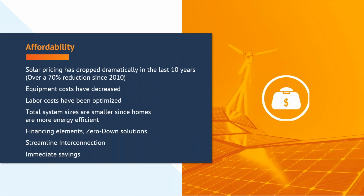So one of the things that's very important to understand, though, about solar is that a lot of the incentives are tax-based. So if you're looking at this from an investment standpoint for your business, there is a tax credit that is non-refundable, and then there's accelerated depreciation.